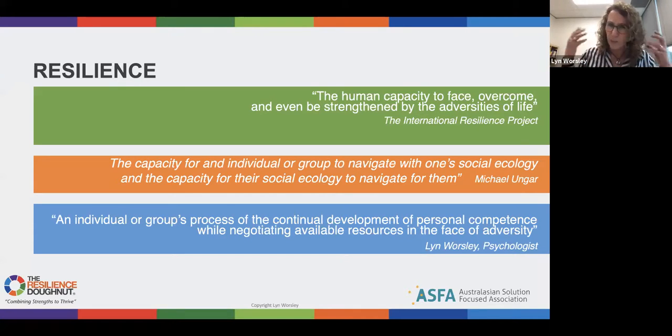So it's a very different pool of research in terms of people, but also it's looking at, well, what is the human capacity to be strengthened? Is it about adversity that makes a difference? We've looked at Unger's research. He's in Canada. His research is just wonderful.